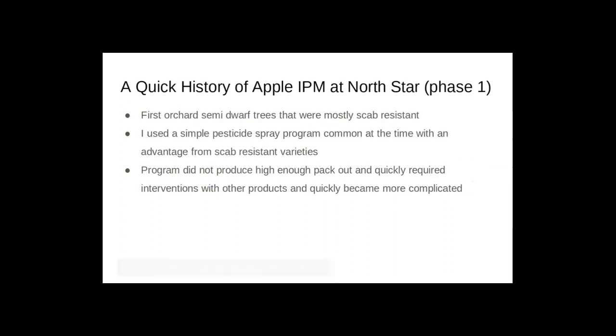So we planted our first orchard. It was mostly scab resistant varieties on 106 and 7 rootstocks, which produced pretty large trees. We also planted some Asian pears and some European pears, but it was mostly an apple orchard. I used a simple pesticide spray program that was common at the time for small growers, and I did have the advantage of having the scab resistant varieties. This program did not produce very high packouts. We frequently had 20% or more culls due to disease and insect injury, and it quickly required interventions with other products and became more and more complicated.